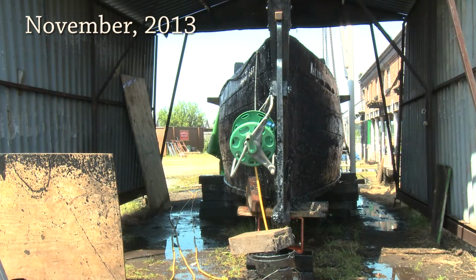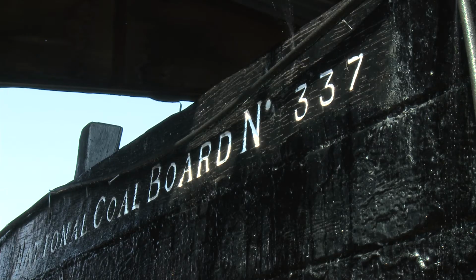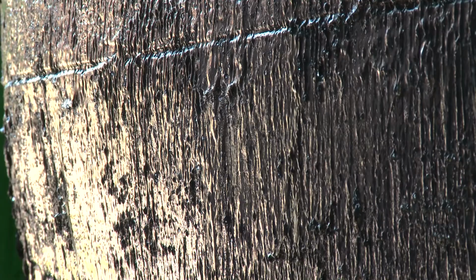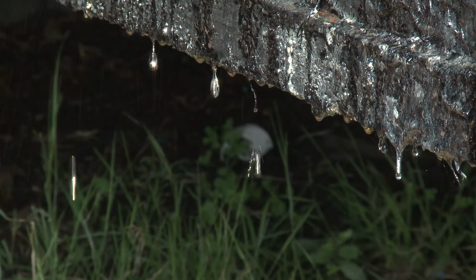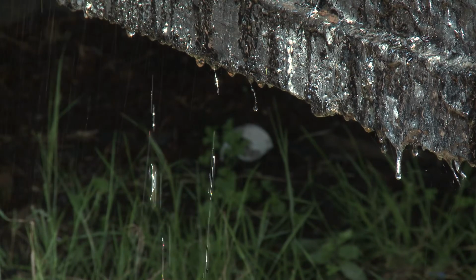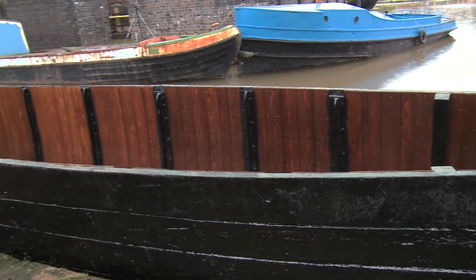For the next few months, the trainees worked on the restoration of box boat 337, which was craned back into the water in autumn 2013. On the same day, a second boat, Ferret, was craned into the Heritage Boatyard, the next restoration project for the three trainees.